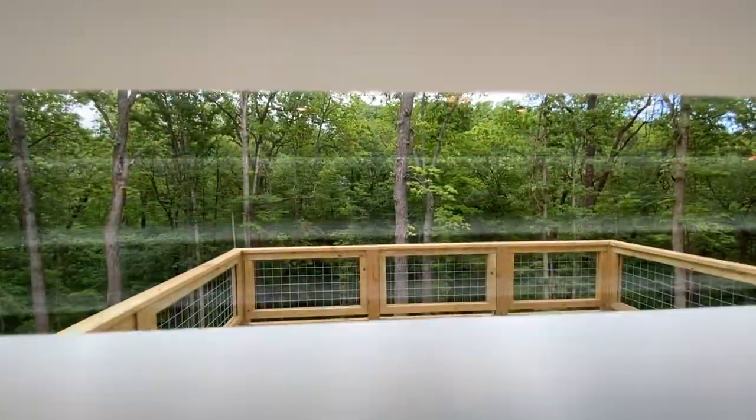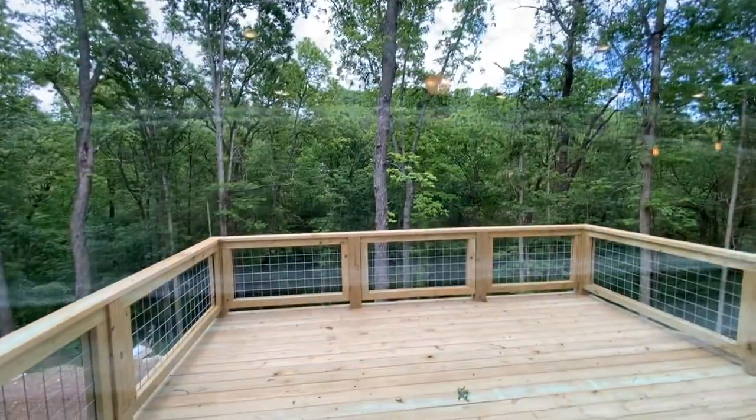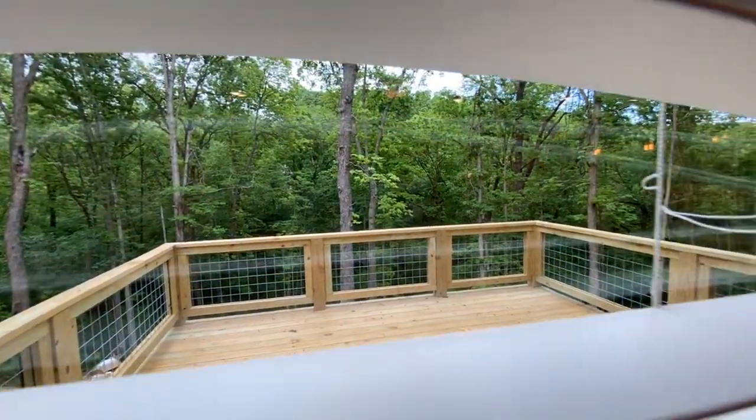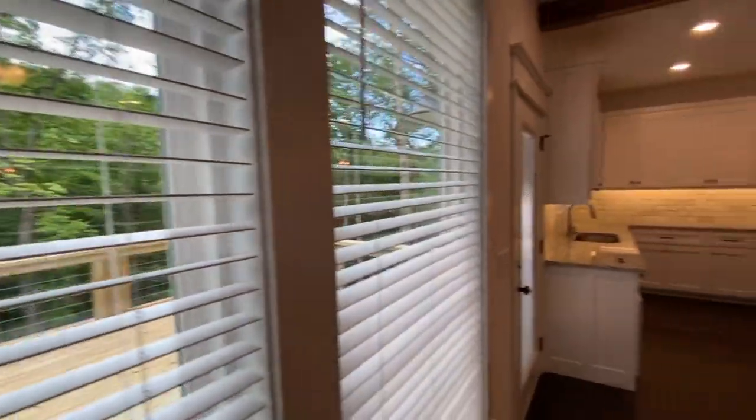We'll get a good picture here if we can. See if we can look out the window. And then there's a big window overlooking really beautiful scenery.